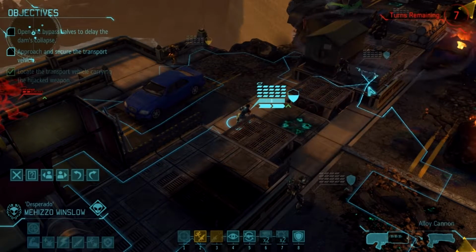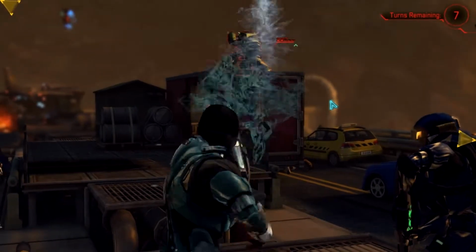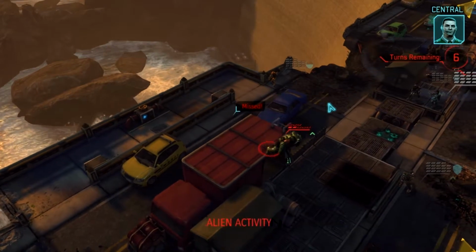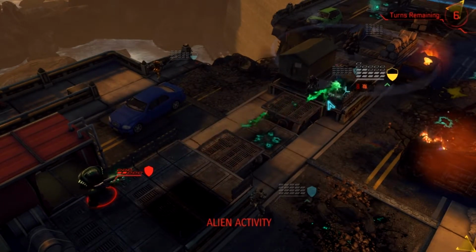Mahizzo, you should be able to see him from here because you're flanked. 64%. Oh crap, he's going to get a shot off. Commander, we've got fresh contacts approaching the area. Watch the flanks! They're moving! Ouch.